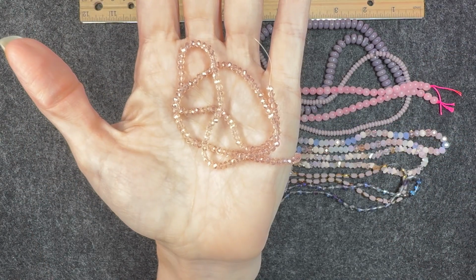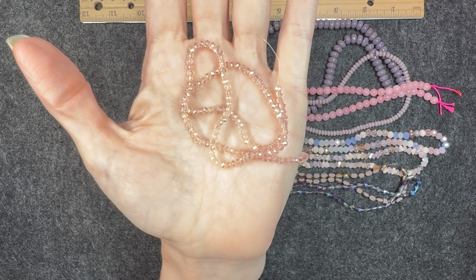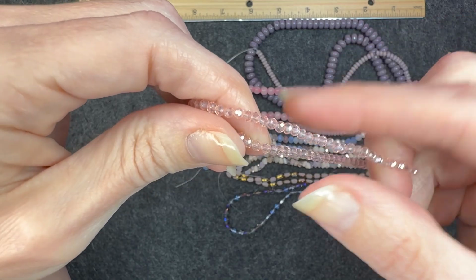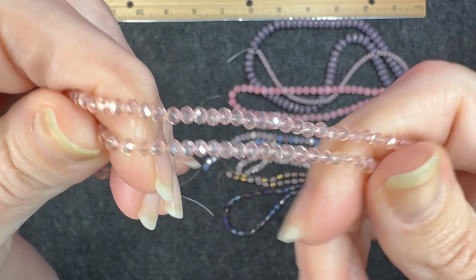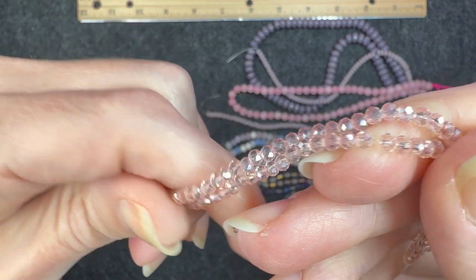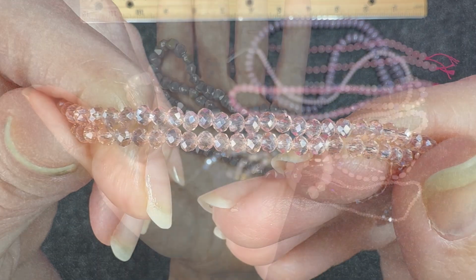15.5-inch strand, 3x2.5mm rondelle, pink electroplated glass beads. And these, of course, are super tiny. I love beads like this because I view them as spacer beads, but beautifully colorful, faceted, reflective spacer beads. These are really, really nice.